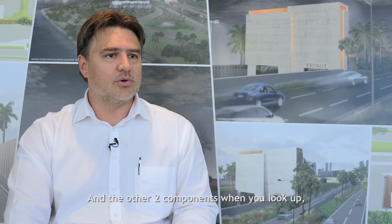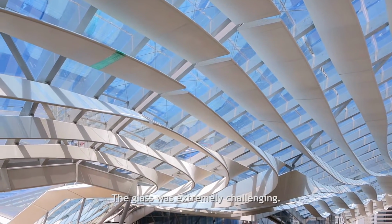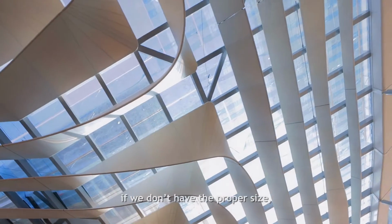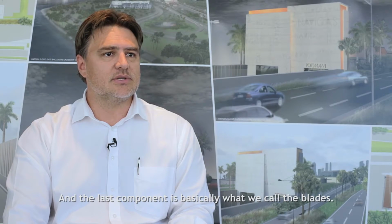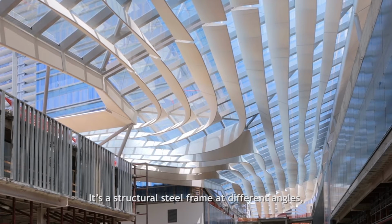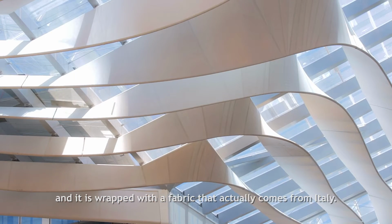And the other 2 components, when you look up, one is the glass. The glass was extremely challenging. We're bringing it from overseas. If we don't have the proper size or we have a panel that breaks, we have to go all the way back to Austria. And the last component is basically what we call the blades. Structural steel frame at different angles, and it is wrapped with a fabric that actually comes from Italy.